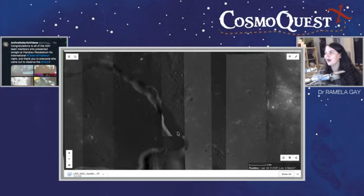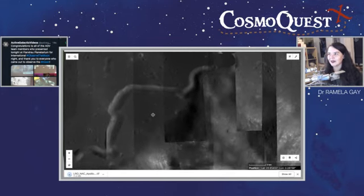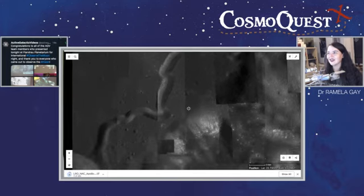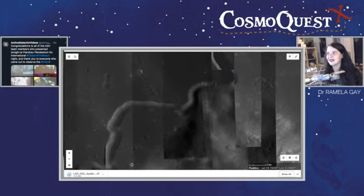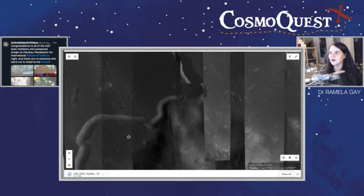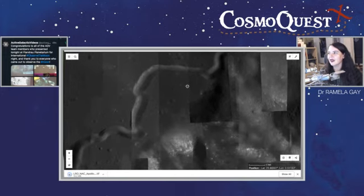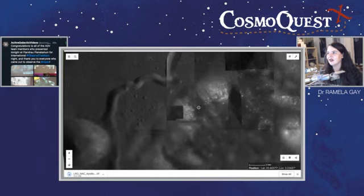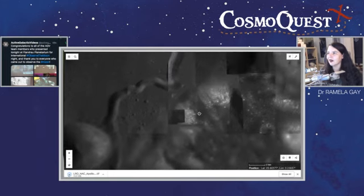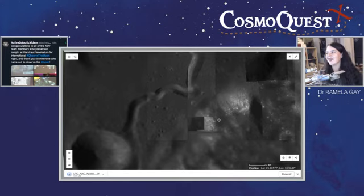So this pattern here, this sinuous rill, these get caused by a lot of different things, but I believe this one is a collapsed lava tube. And it's just amazing to see structures like this on the moon, because we're not used to thinking of the moon as being this kind of a complex object. We're used to thinking of it as craters, not craters, and that's about it. But it turns out it's more complicated.